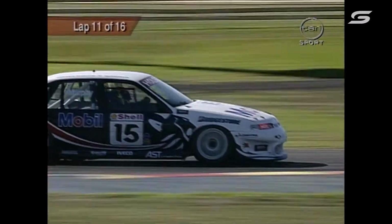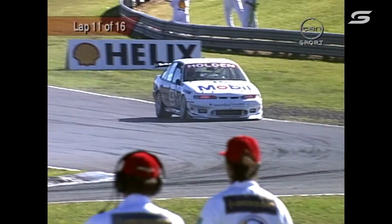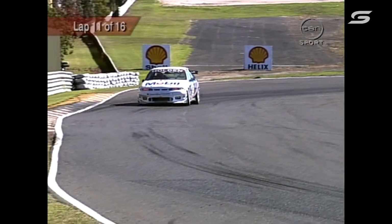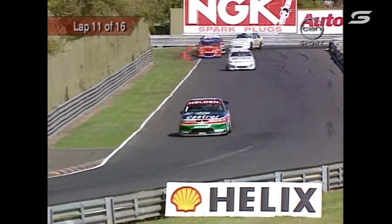We go back to Greg Murphy. Maybe they should be calling this guy the enforcer. Yes, he's definitely in a hurry. I like Murphy. I reckon he's really good value. Coming into this round, due to his mixed fortune so far this season, he was sitting 6th.